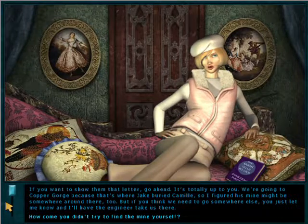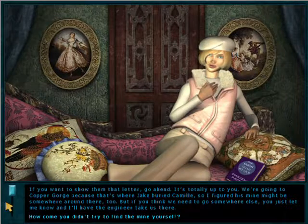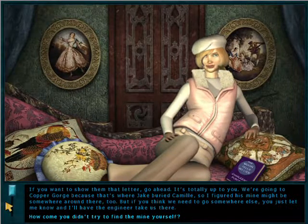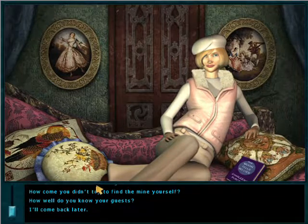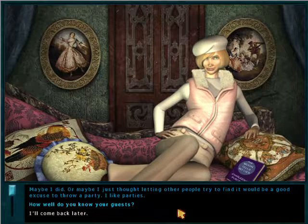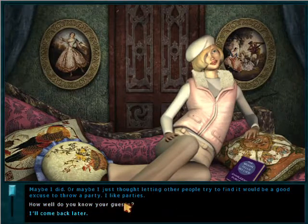We're going to Copper Gorge because that's where Jake buried Camille, so I figured his mine might be somewhere around there too. But if you think we need to go somewhere else, you just let me know and I'll have the engineer take us there. How come you didn't try to find the mine yourself? Maybe I did. Or maybe I just thought letting other people try to find it would be a good excuse to throw a party. I like parties.